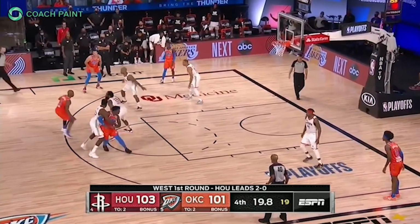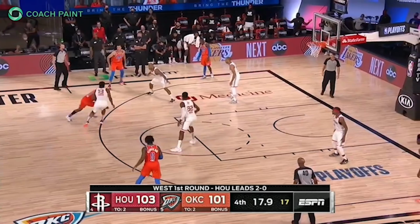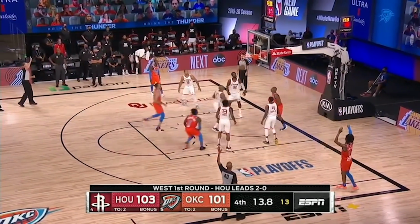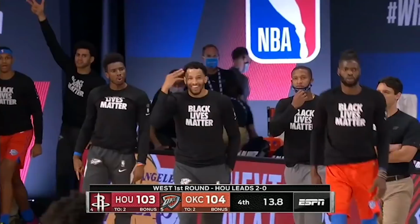Now, as the ball comes down the left side, normally the lowest guy rotates over, but Jeff Green freelances, House doesn't recognize this and stays home, so Paul hits Shai Gilgeous-Alexander for the wide open go-ahead 3. And the Thunder are about to steal this game.